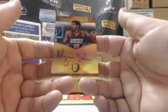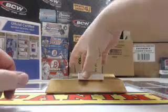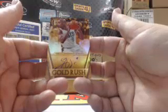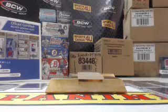14-karat autographs, 29 out of 199, Bucks, Marcus Johnson. 176/199 Gold Rush autograph. Hornets, Gerald Henderson.